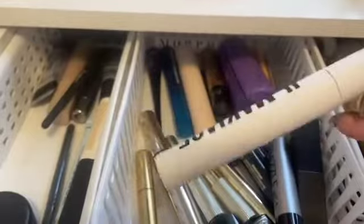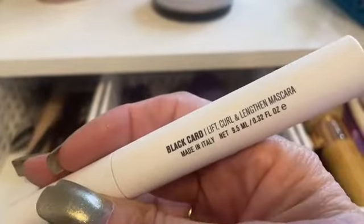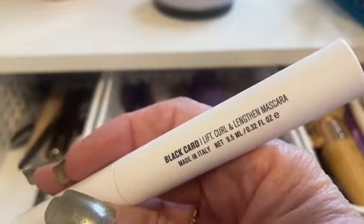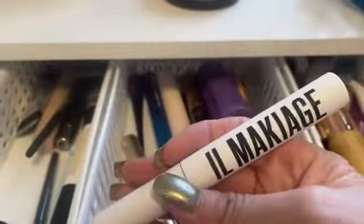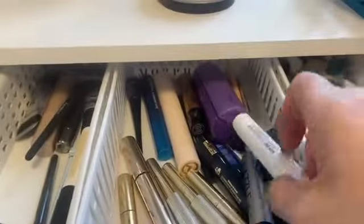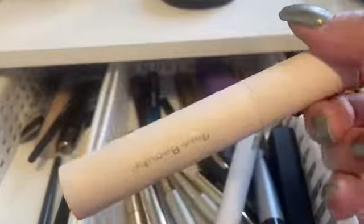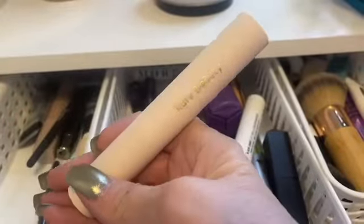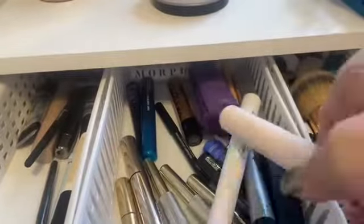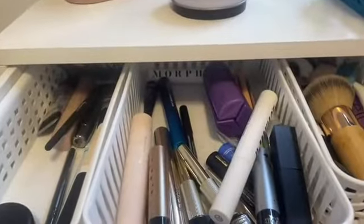This is the Il Makiage Black Card Lift, Curl, and Lengthen Mascara. I put it in here, oh gosh, I want to say before the holidays, and I haven't even used it yet, so I'm going to keep that in. This is from Rare Beauty. This is the Rare Beauty mascara. I have used this once, and so I want to keep working with that. Here's another Dazzle stick that I want to keep in.